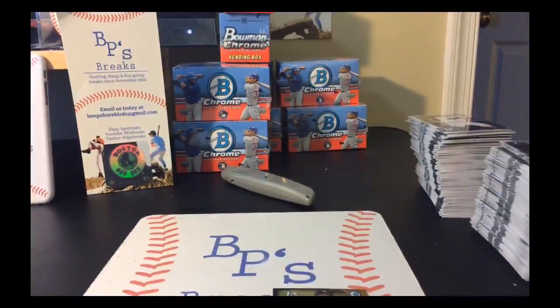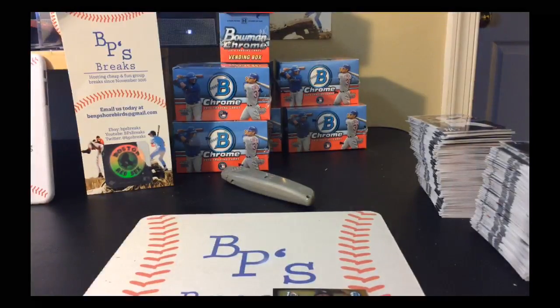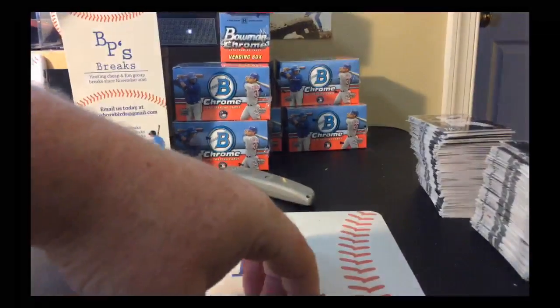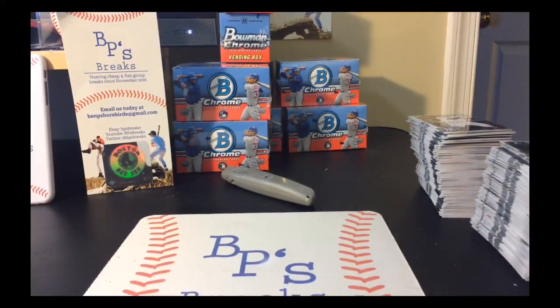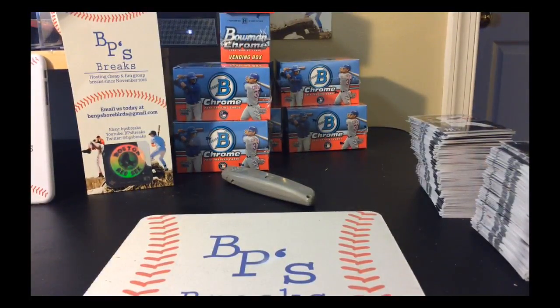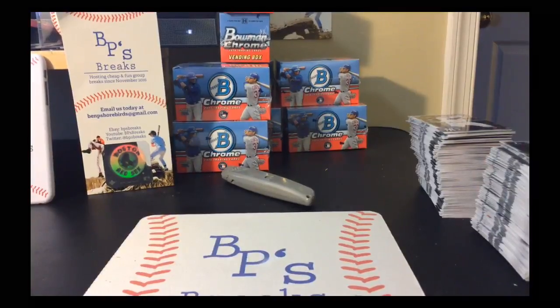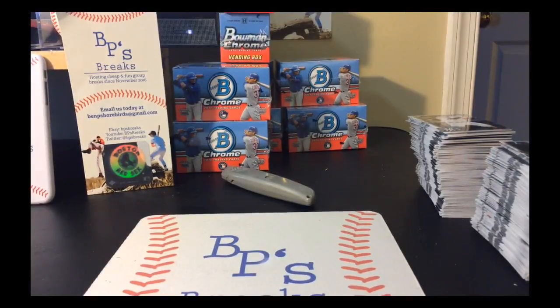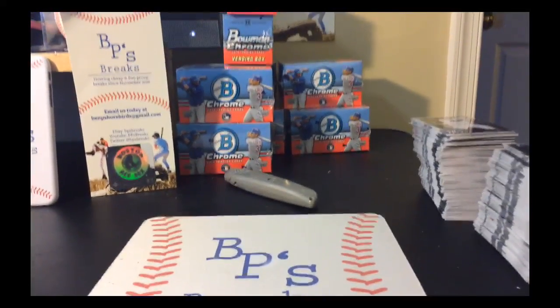All right. Well, we're getting a lot of new names. A lot of new names this case. Getting guys on the board who didn't have autos. Isan Diaz, he was another relatively high pick. Let's see where he went. He was a number 16 overall pick.